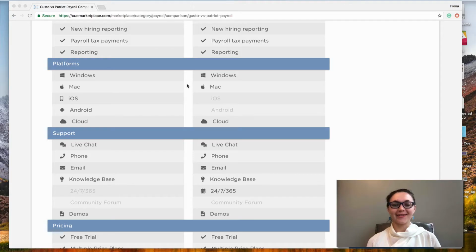How are you going to be accessing your software? Probably through the cloud, because nobody uses CD-ROMs anymore. Gusto and Patriot are both cloud software. They're available on Windows and Mac computers, and really the differentiator in this category is Gusto. Here on the left, they have customized their site to be mobile ready and responsive. So if you want to run payroll from your phone, that's what you can do.